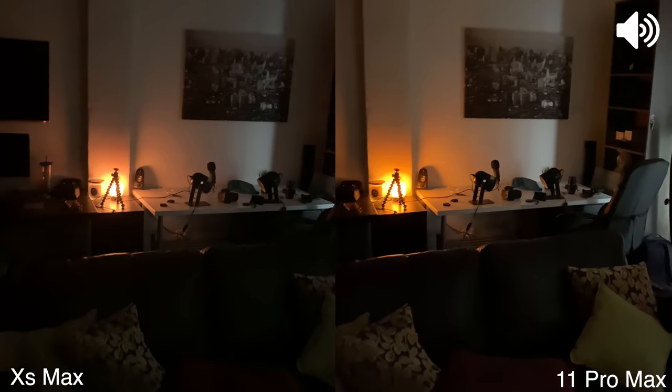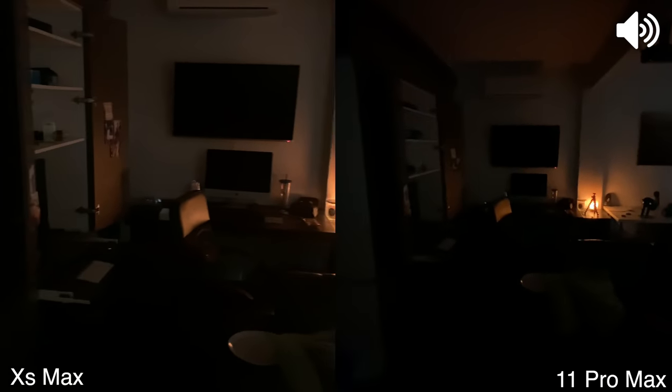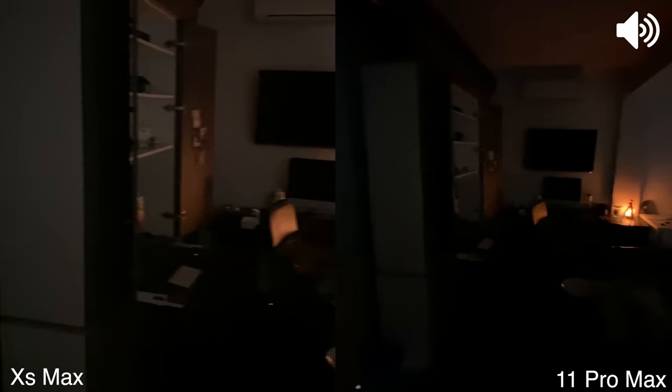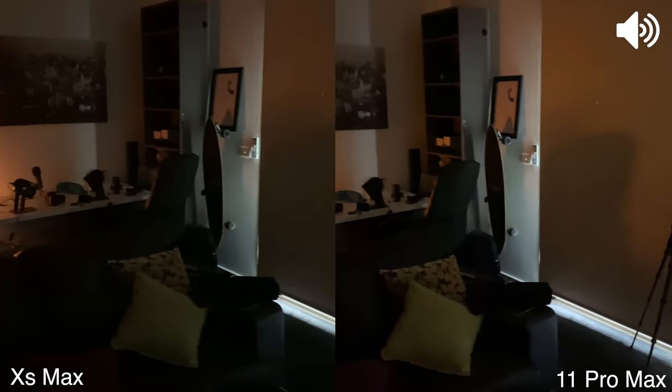All right, let's go to the wide angle now on the 11 Pro Max. As you can see, guys, back to the normal wide angle and the ultra wide, so much more in the field of view. So here's a quick indoor low light test video.